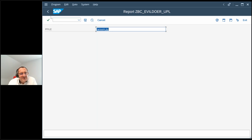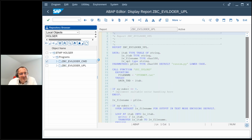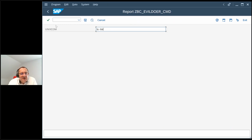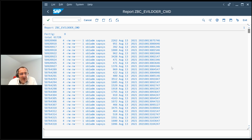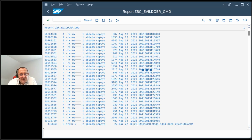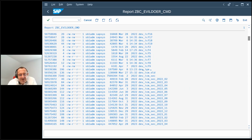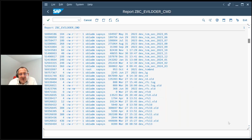And since I have done this, let's switch to the other program, which is the evildoer command, that really could execute that. So just do something harmless. Just do a list command here on the operating system. And this is pretty familiar. This is a directory where all the log files are written. And somewhere here, once we have all the security logs passed on, there should be a file called ransom.py. So we got a lot of stuff here. You can just assume that it's there.